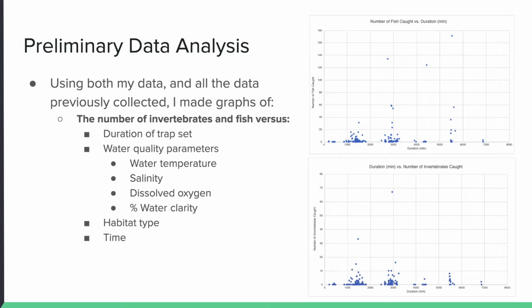Of these analyses, our graphs on trap set duration were some of the most helpful. As you can see in these 2 graphs here, the first shows the number of fish caught against the duration of that particular trap set length. The second shows the same for invertebrates.